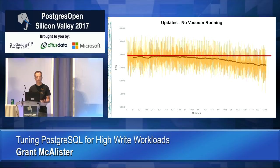So one of the things I tell everyone: turn on vacuum logging, and then watch as it's vacuuming tables, making sure that it's getting around to the tables on a regular basis and keeping them clean, right? And that way you won't have these problems.